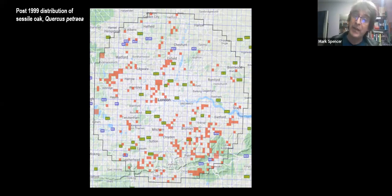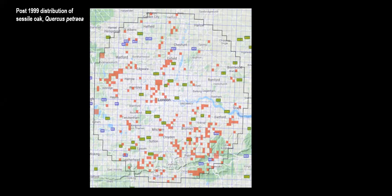Sessile oak, the picture is very different. It tends to be planted much, much less. So this is more of a truly natural distribution for this plant. It's a less popular planting tree. Sessile oak is a species that in Britain and Ireland is largely restricted to wetter, cooler and rather more acidic soils. So in parts of Cornwall, Wales, Ireland, Scotland, it is often the most abundant of the two species and tends to be much scarcer in southeast England comparatively.